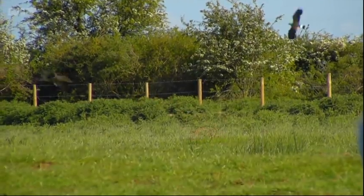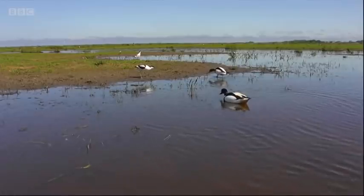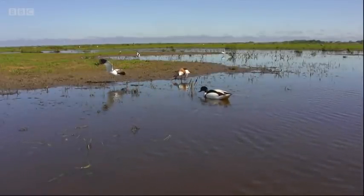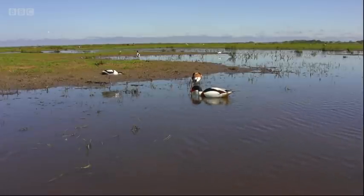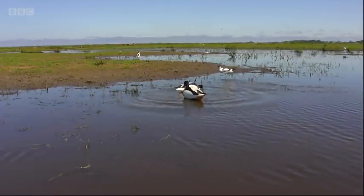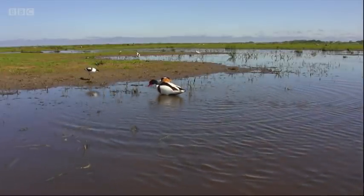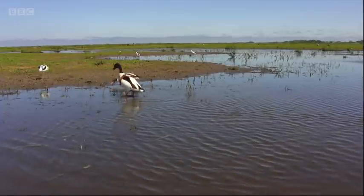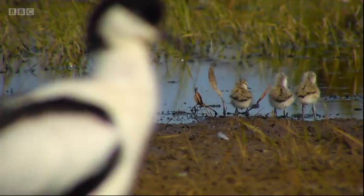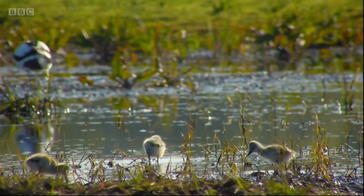Marsh harrier in the sky, there's a buzzard there on the ground, and all of the adults will attack any predator and try and get rid of it. In fact, the instinct is so strong to protect their chicks and their nests, they'll have a go at anything, even these shelducks. Clearly not going to predate the chicks or the eggs. They're just trying to mind their own business and forage. But the avocet is having none of it and trying to get rid of them.